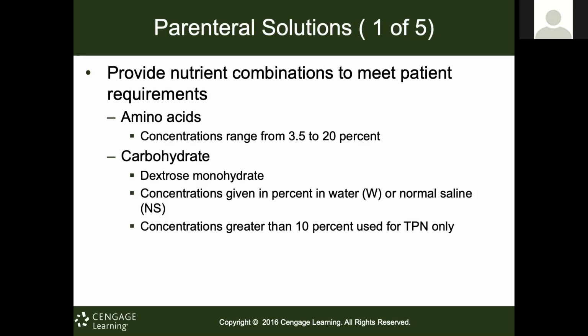Just as in regular food, the amino acids can provide 4 kilocalories per gram. Disease-specific products are available for patients with liver disease, kidney disease, and metabolic stress, but they are not often used in practice because of little evidence confirming that they are beneficial.